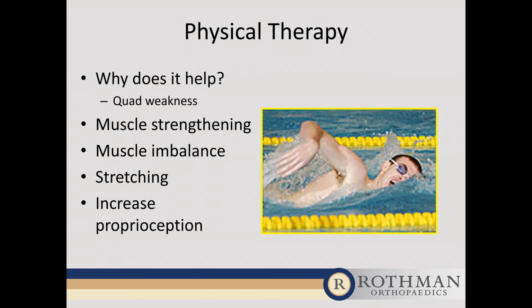It can work for stretching the joint to improve flexibility. It also increases proprioception, which is your body's ability to know where it is in space, and that can help. So for all these reasons, physical therapy is really one of the best first-line treatments we have for people with both cartilage damage or more advanced osteoarthritis.